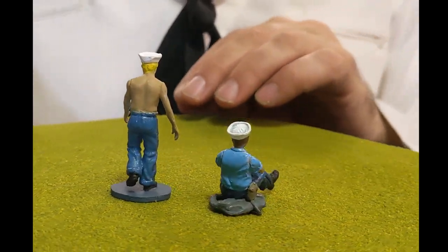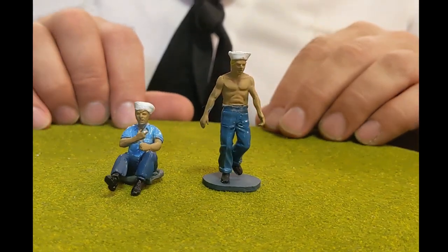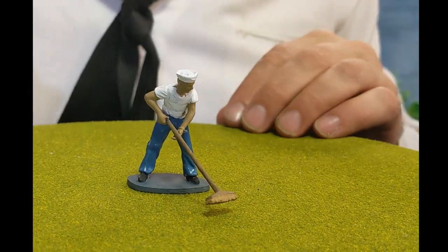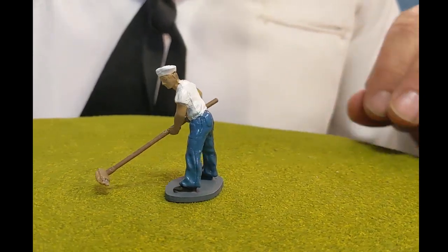It's been nice being on one of those boats. 99% of the time, nothing, you're bored, and then 1% of the time, extreme action. For the seventh and final pose of this set, you have a guy sort of scrubbing the deck, which is fun and useful.